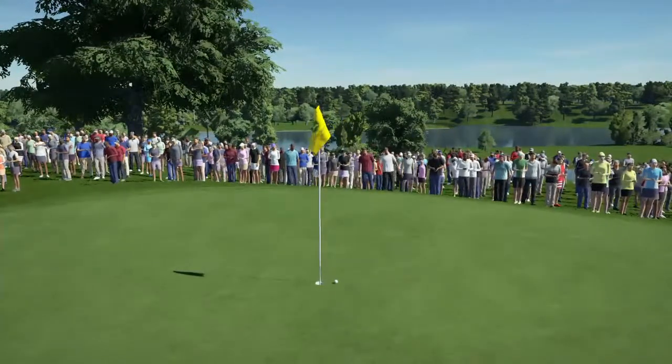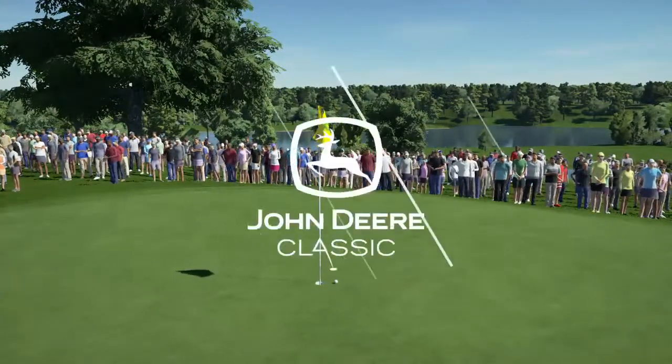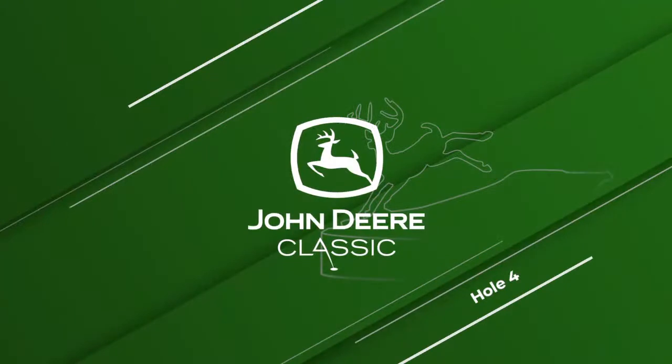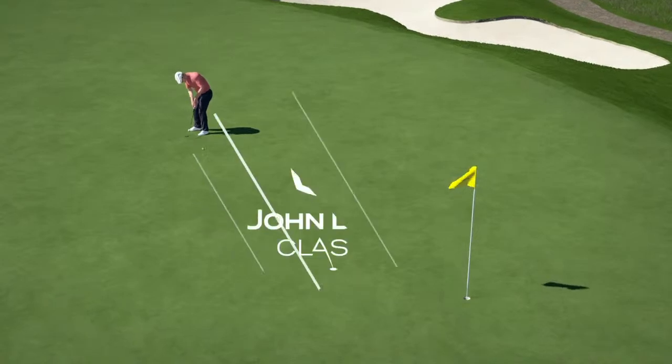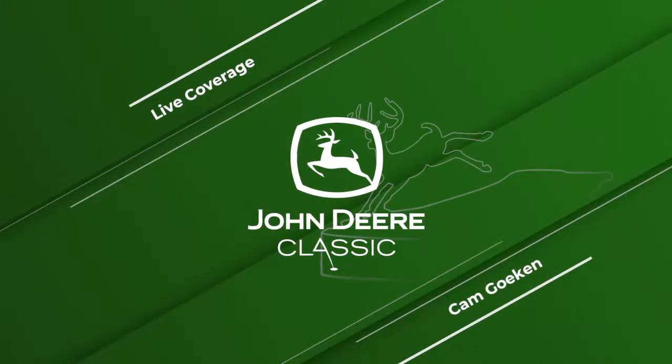Wow, what a shot. Let's have a look at Bryson DeChambeau's effort. This putt is for birdie 3 on the scorecard. Let's return to live play now.